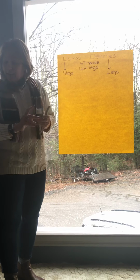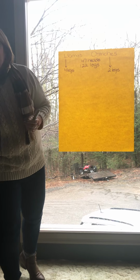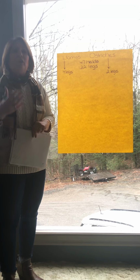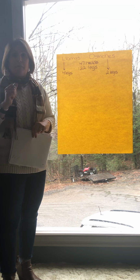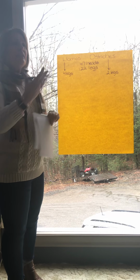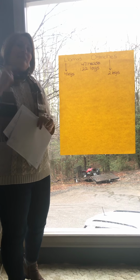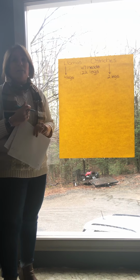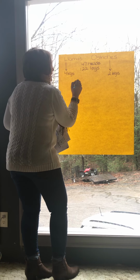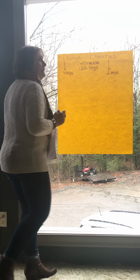And then others used a ratio table. So I'm just going to show 2 of the ones that I think are really organized enough to show you on here. Oh, there was somebody else who actually drew it out. And I loved the way they drew it out because they represented animals like this.